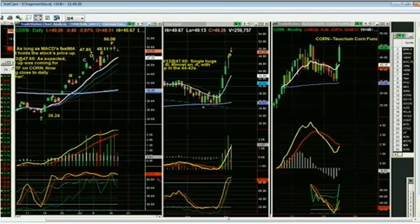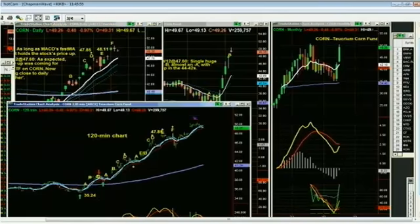And this says to me, be a little careful here, because if it could be a real quick pullback, this is probably peak F being made right now. F for Frank, and that says be careful because the 120-minute chart went up ABCD, had another ABCDE, had another short-term sell signal, not a sell mode yet.